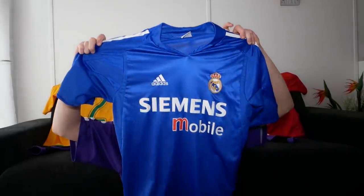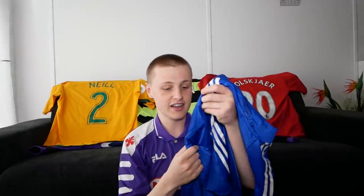There we go again. It's the same Real Madrid shirt as earlier, I believe, but this time in a small. And it's such a beautiful shirt, isn't it? Like, it's an unreal shirt. I believe it's from a year.